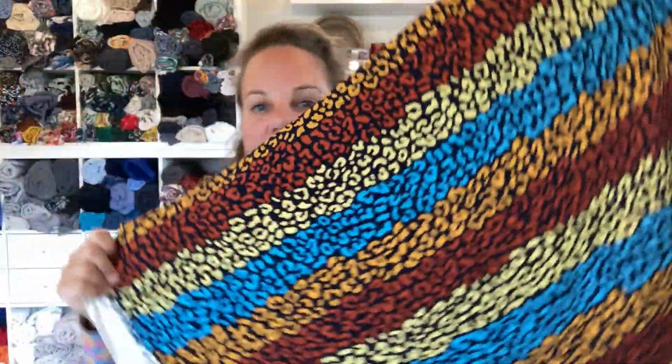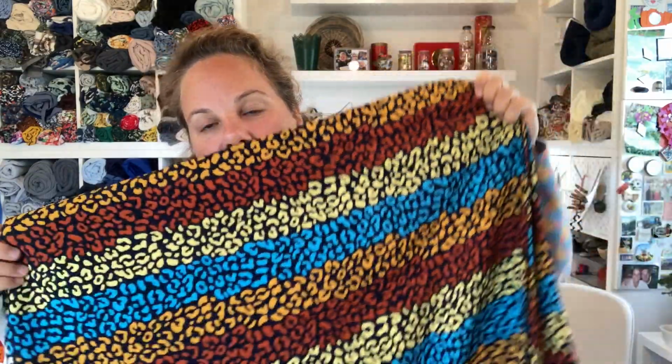Okay. We are on the final stretch, okay? The next one I got is a beautiful 100% viscose. This is the only viscose I got in this super fun print. I just thought those colors were really fun.